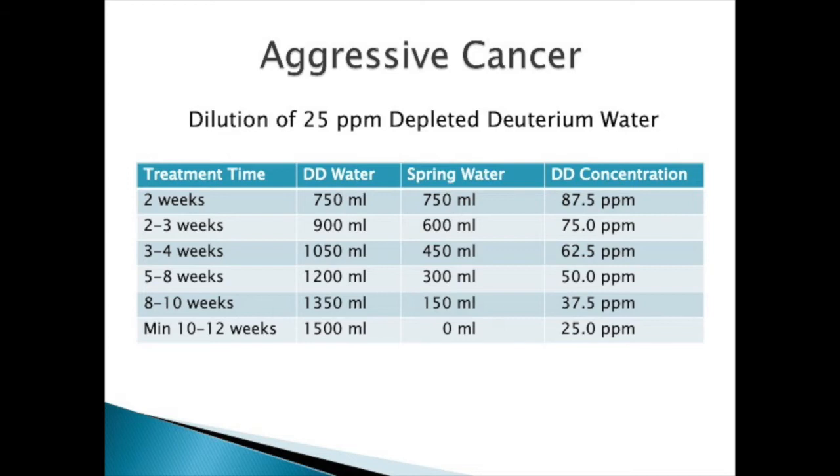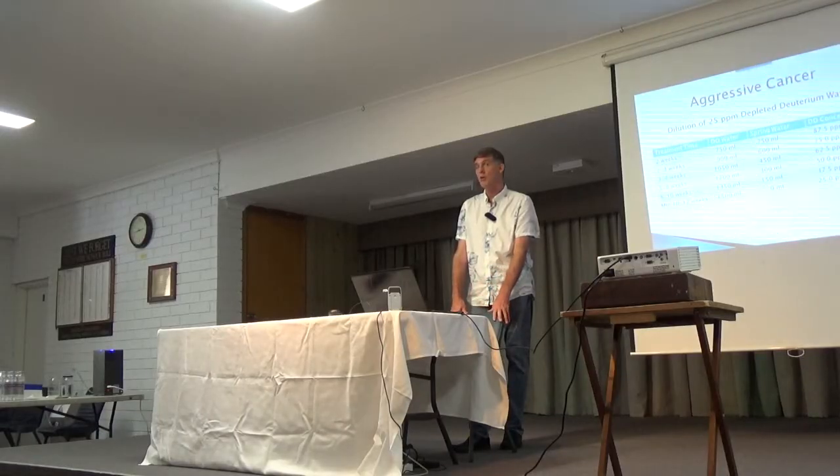So I just thought I'd put this up. This is the protocol that Gabor gives for an aggressive cancer and deuterium water. You notice he starts pretty low. He still starts at 87.5. I'll let you guys know when I get my results back from the States.